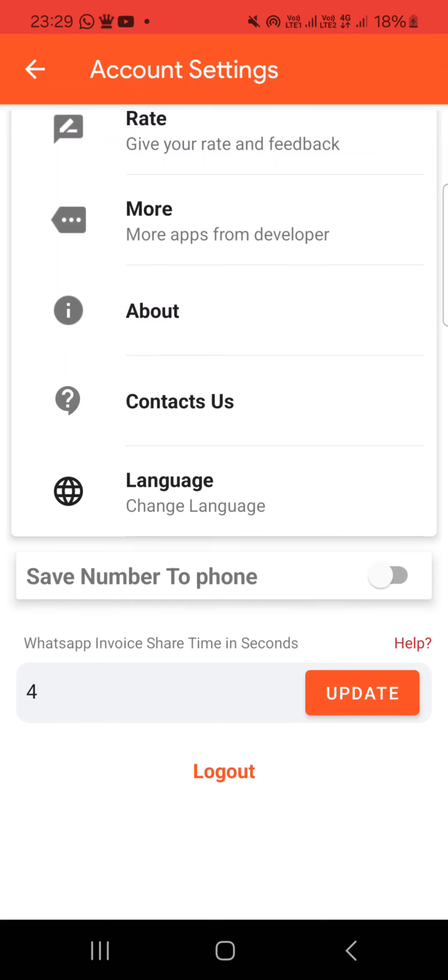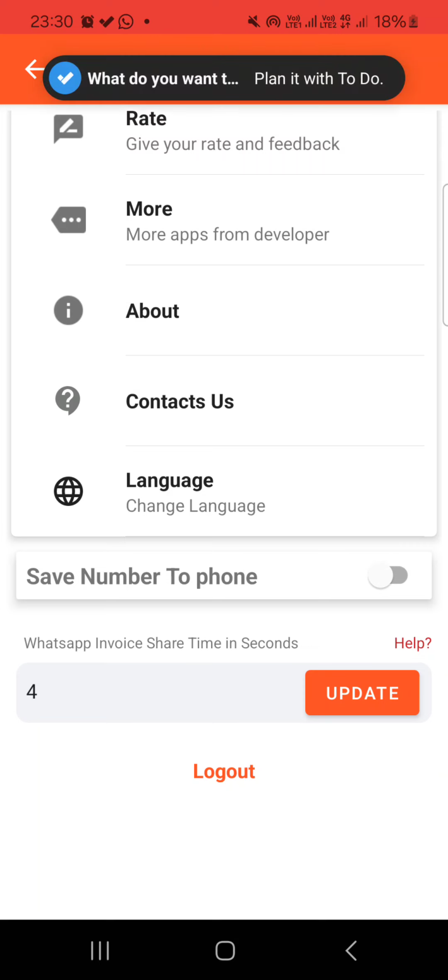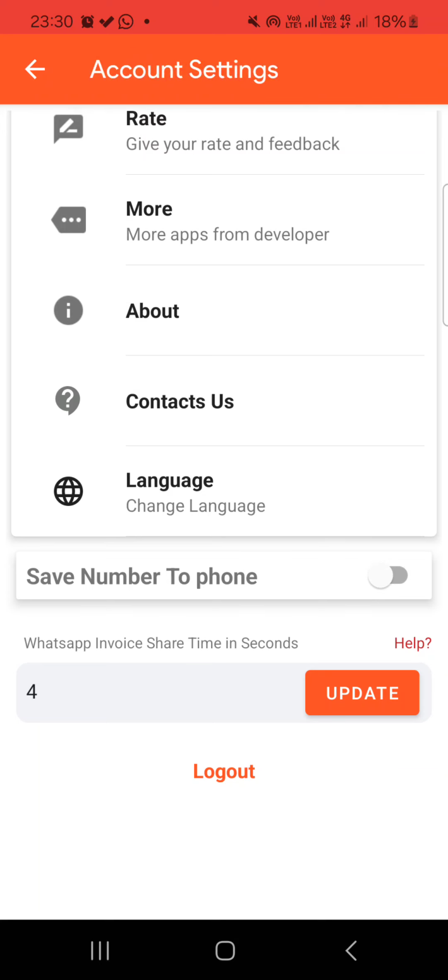Okay, that's it. So you come here where it says save to phone. Over here, when you are adding a customer, if you have this enabled, automatically when you submit, it'll add your customer's name and phone number in your phone. That's the reason why I've got thousands of contacts on my phone, because it was always enabled. He added this feature recently so you can enable or disable it, but at first it was automatic. So whenever you added a customer, it would automatically be saved on your phone.